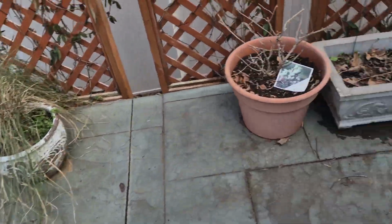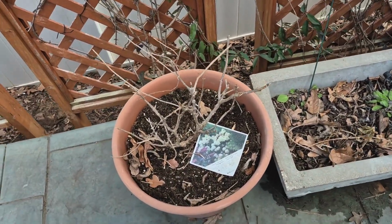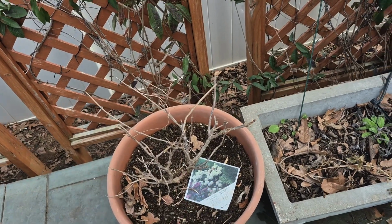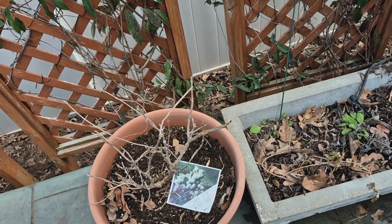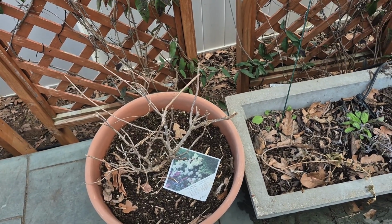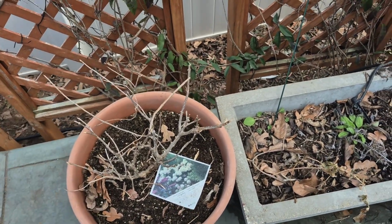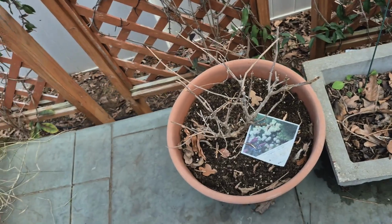So, okay. Right here is a little lime hydrangea. I think it is dead. It was grown in a different part of my landscape. It's a long story. Go ahead and watch, let's see, probably my October or November backyard garden tour, and I tell you the whole story with that guy, but I think it is dead.